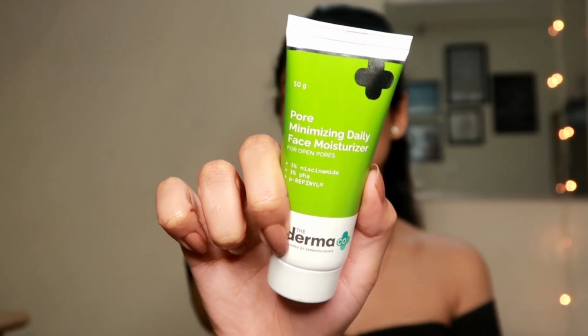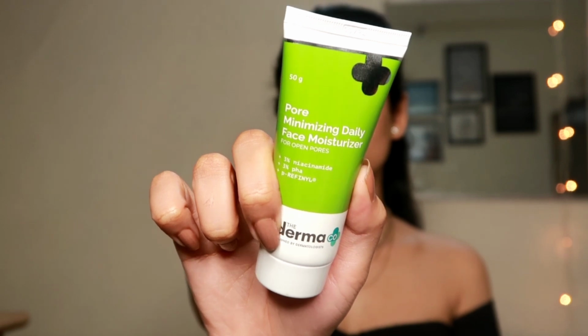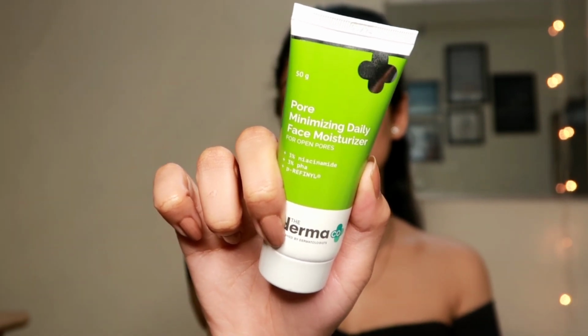After that, I'm using this Pore Minimizing Daily Face Moisturizer. This has 3% of niacinamide and 3% of PHA. This again is very lightweight. You can see the consistency of this. So I am just going to apply this all over my face and neck area and gently massage this on my skin. This gives a really nice glow to my face and it's very lightweight and also helps me with the pore issue.